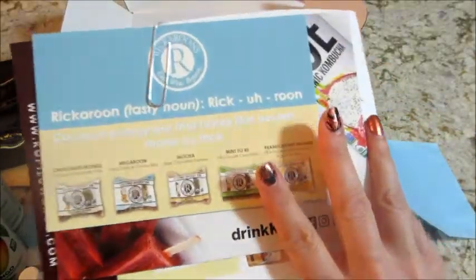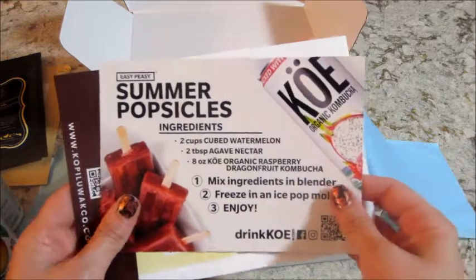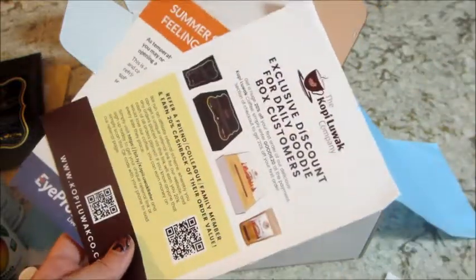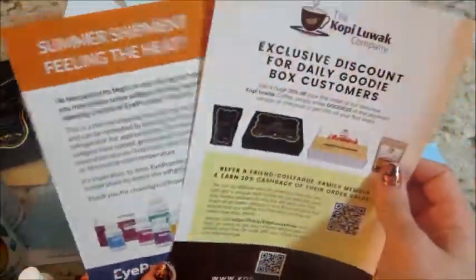Also have advertisement for the coconut energy bar. Ooh, summer popsicles. That one has a recipe on it. And then some information about the vitamins and the coffee. So that is what came in my box this month.